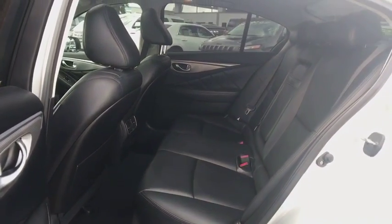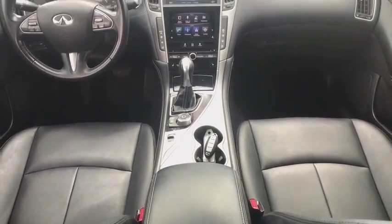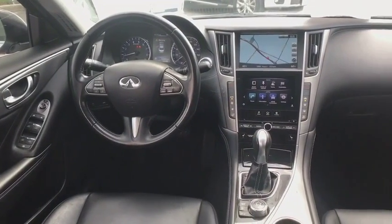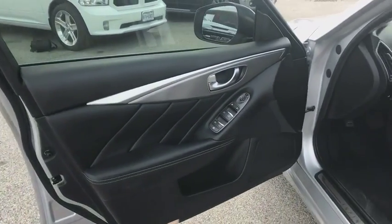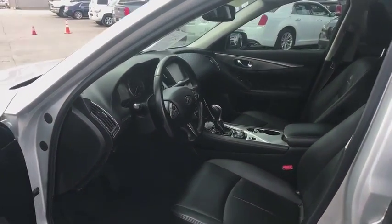Power passenger seat, heated seats, backup camera, traction control, premium wheels, leather wrapped steering wheel, dual airbags, power steering, alloy wheels, four-wheel disc brakes, cruise control, security system, fog lights, electronic stability control, rear window defroster, CD player, power windows, compass, heated front seats.